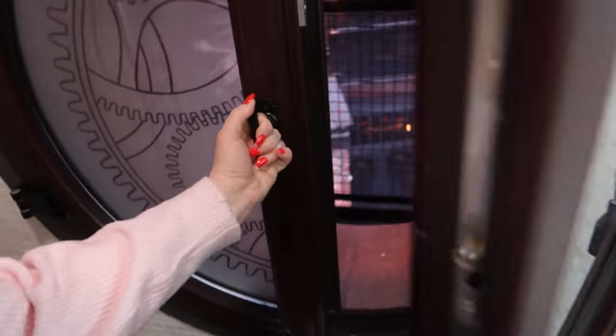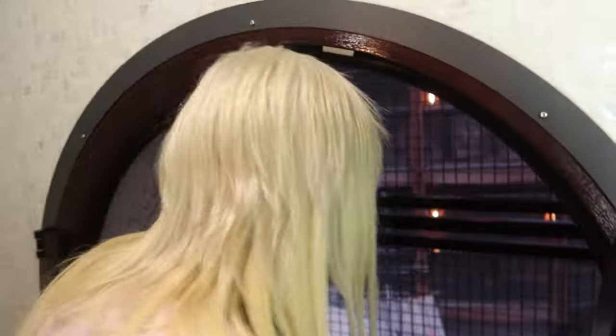toilet. The shower's pretty big actually, to be fair. It's quite a big shower actually. No, you can open the window. Yeah, they've got these windows as well. You can just open the windows, yeah. That's fresh air in that.